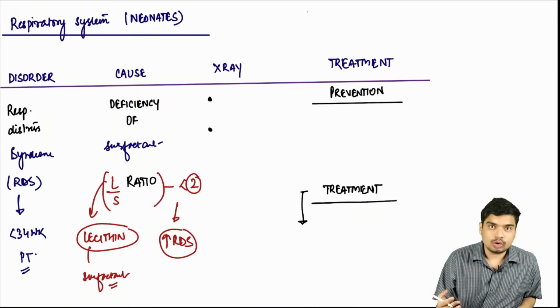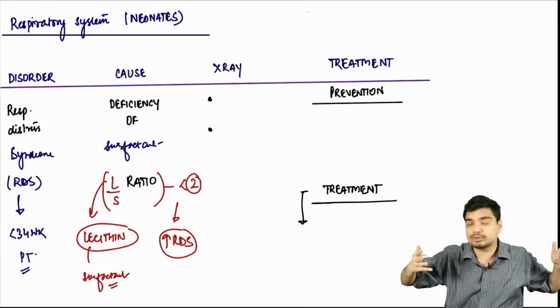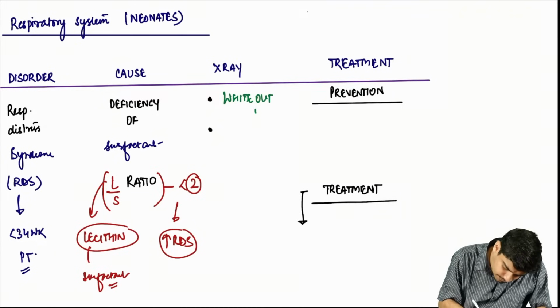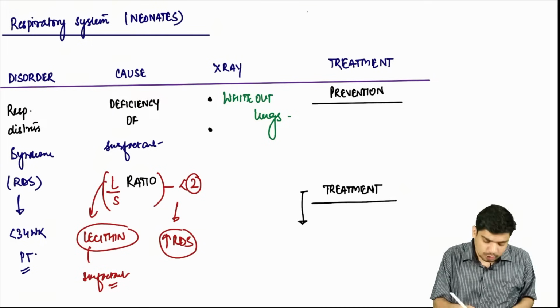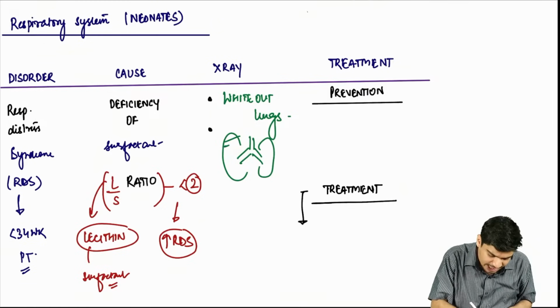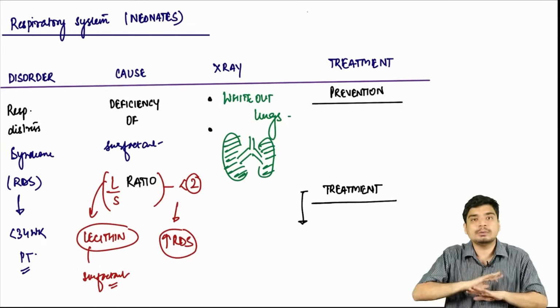On X-ray, if all the alveoli are collapsed, what will happen? You will have a whiteout lung. And in those whiteout lungs, what will we see? See, the periphery, the alveoli, they are all collapsed. So they will appear properly white. They will be totally white.